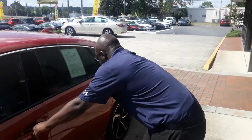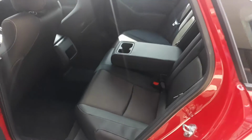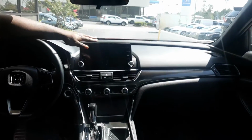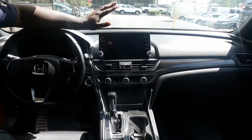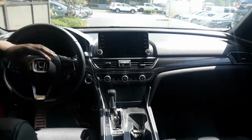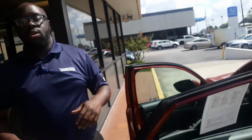If you'll notice inside here, you do get these nice leather wrapped seats here. If you notice here in the front, you do get this nice huge display that's going to show all your media options as well as your backup camera, which has a multi-view angle display as well. This vehicle is equipped with Sensing, which is Honda's safety suite package. You're going to get adaptive cruise control, lane mitigation, as well as a few other features that I can't wait to go over with you when you take a step in.